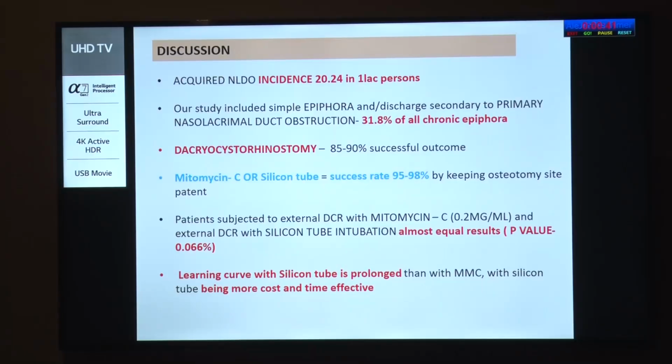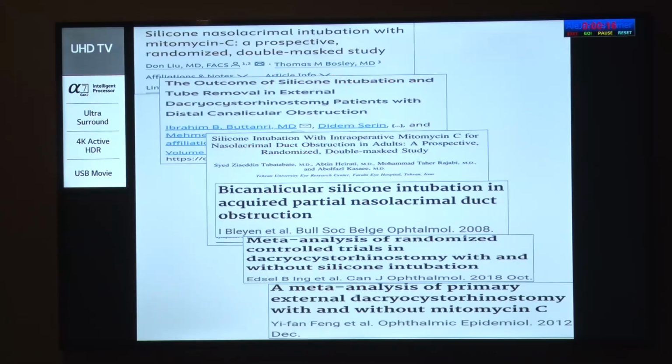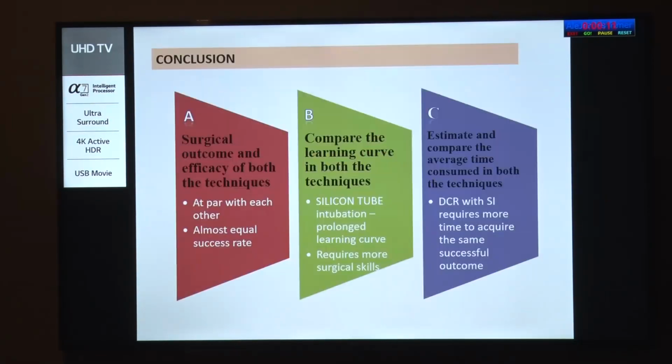The success rate with the conventional method is 85 to 90%, but with the use of an adjuvant like mitomycin C or silicone tube, the success rate increased to 95 to 98%. The p-value here was 0.06, which shows that the results with the mitomycin C and silicone tube intubation were almost equal, but the learning curve with silicone tube was more prolonged and it was less cost and time effective. These were the studies which we compared with our study.